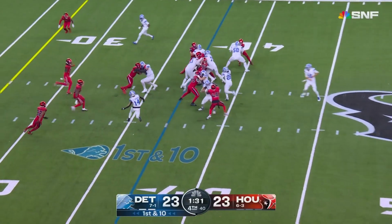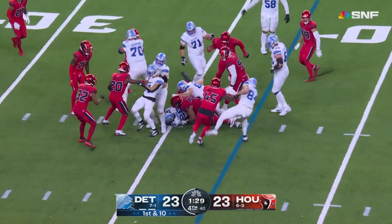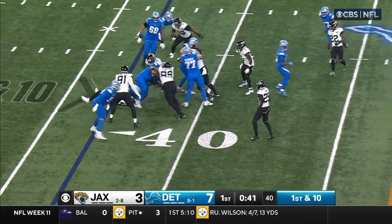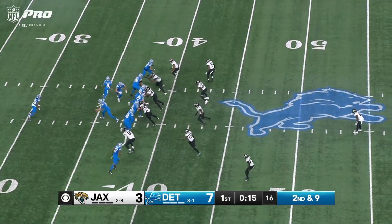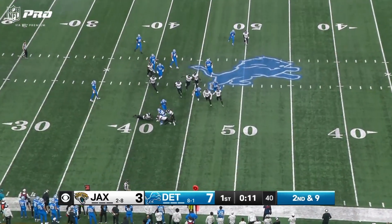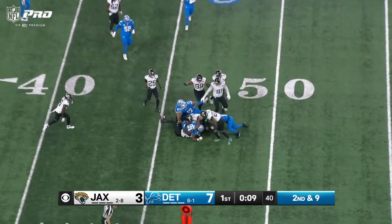Jahmyr Gibbs remains the back. Gibbs inside for 2. With Gibbs 1st and 10, Jahmyr gets it. Nice tackle, man. Sideline defender. 2nd and 9, Gibbs wheeling his way. Good block by the wide receiver, Patrick. He got 2 of them.